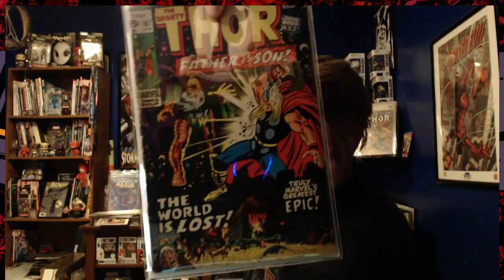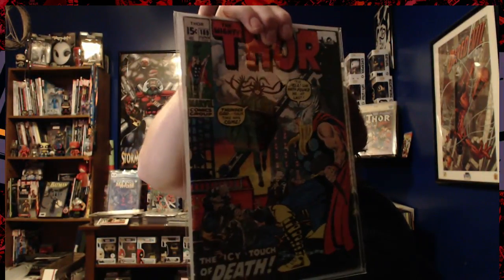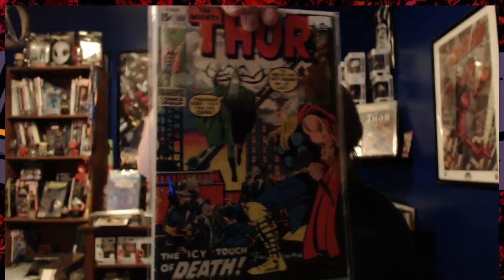What was the deal with this one? I can't remember the significance of this book, but it is something. As are most of these. 187. Woo. 189. Cool cover here, and that's why I picked that one up. I picked that one up last weekend at a con. 205.